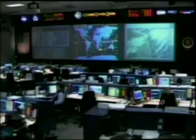On the touchdown clock for Columbia, flight controllers continue to stand by to regain communications with the spacecraft. Flight controllers are standing by for communications through the Merritt Island Tracking Station, a ground tracking site in Florida.